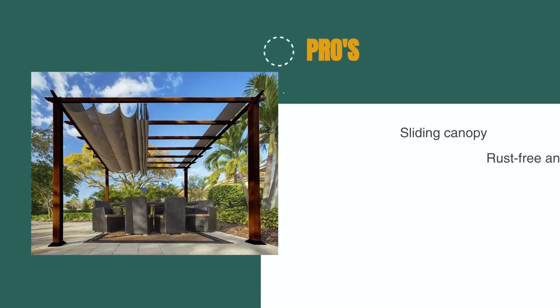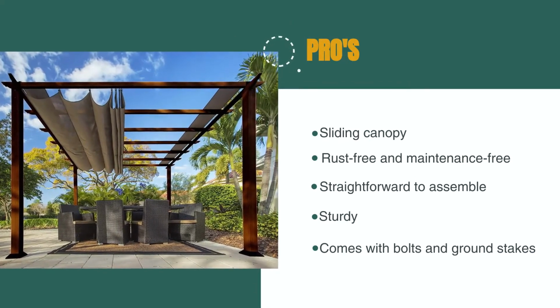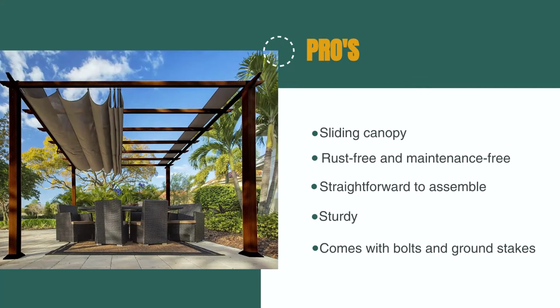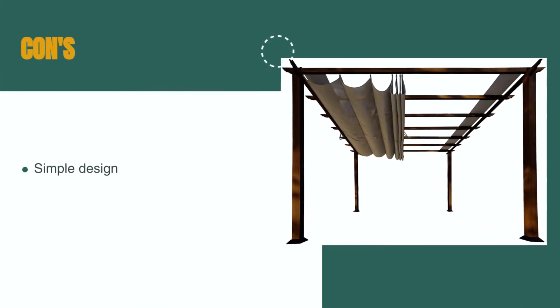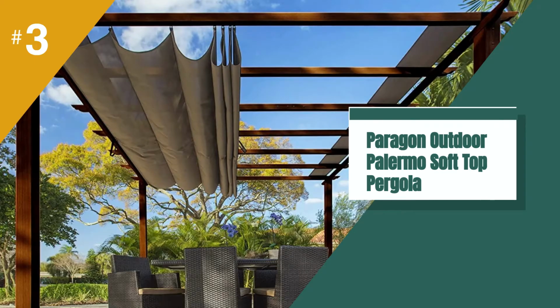The pros are: it features a manually operated sliding canopy. The aluminum build is rust-free and maintenance-free. It's reasonably straightforward to assemble. The sturdy design has 0 weld marks, and it comes with bolts and ground stakes to attach it to concrete or wood surfaces. However, the powder-coated frame is a rather simple design. This is a great-looking pergola that is easy to set up and won't disappoint.